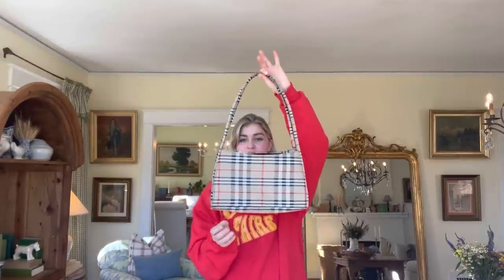I feel like sometimes with this shoulder bag situation, the straps are so short that you can't carry it anyway, but like carry it in your hand like this. And I just need something that's a little easier to carry.